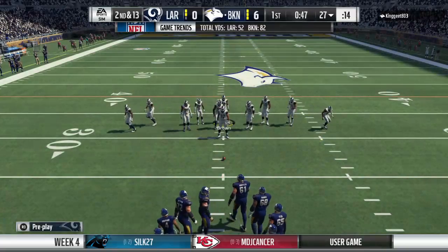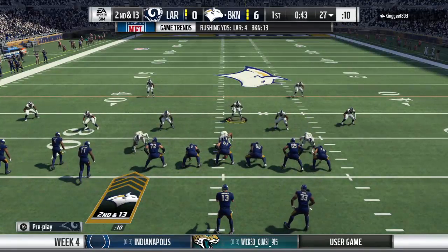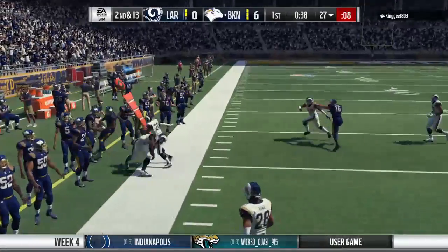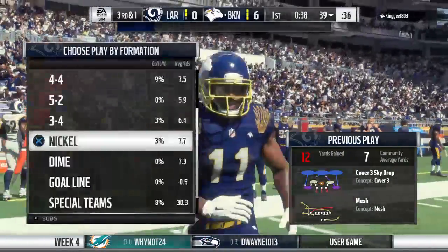Second down and a little ways to go here. Second and 13. Let's go. Out of the gun, they'll look to throw. That's caught out left by Perriman. It's a pickup of 12, and that'll set up a third down.